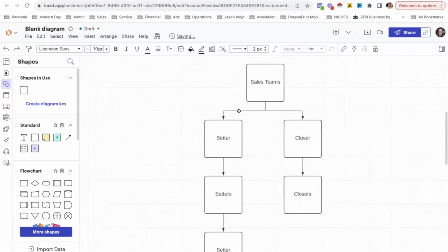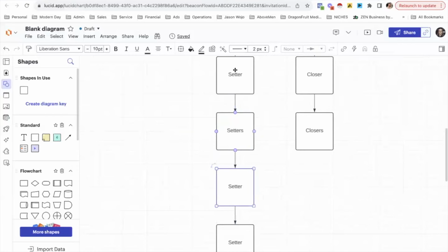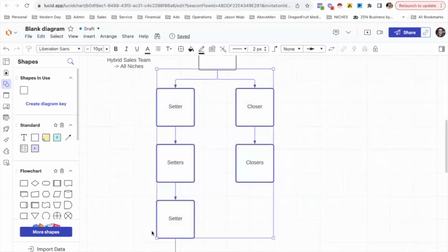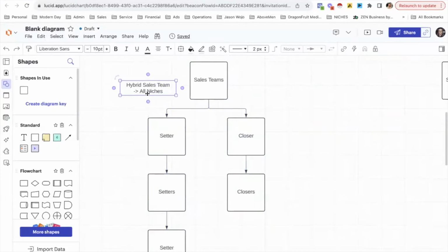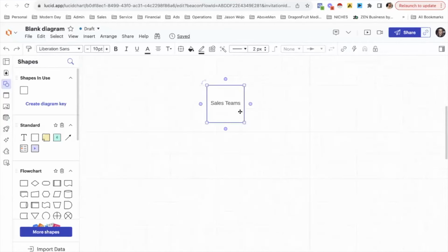Oh, and I forgot to mention that this is a completely hybrid team. So hybrid sales team. This is going to be all niches, right? You'll train these setters on, let's just say, the first niche you service, the second niche, and the third niche. So they're trained on every niche you deal with. Same thing with the closers. They can get a mortgage lead, a renovation lead, or electrical, because you're dealing with all kinds of niches across the entire team. So this is all niches, a hybrid sales team. Like I said, it works. It's just going to have higher labor costs than if you do it like this.